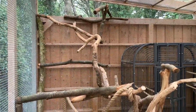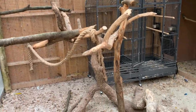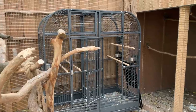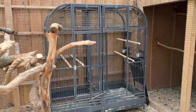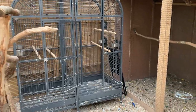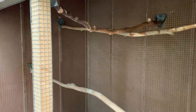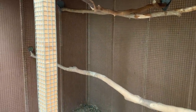Here, I put up some branches and stuff that they can sit on, have fun with, and rest. Also, for security reasons, we have two big cages inside the aviary, just in case anything happens with a parrot, so we can separate them. We have a room with branches that is insulated, and it's a little warm in here also in the wintertime.